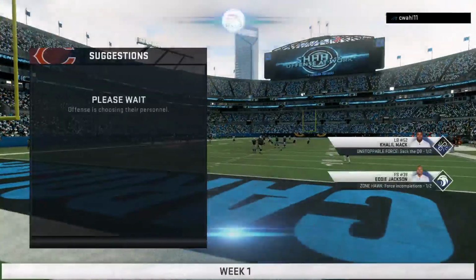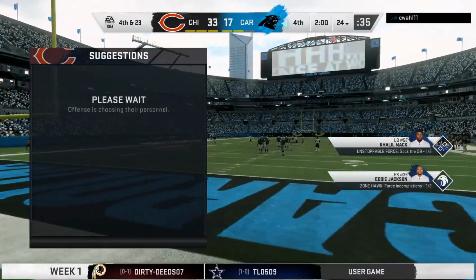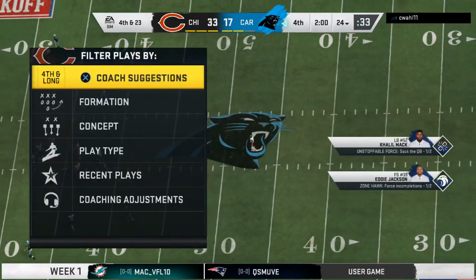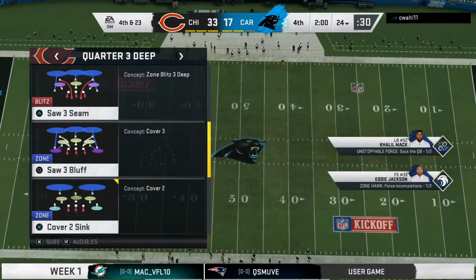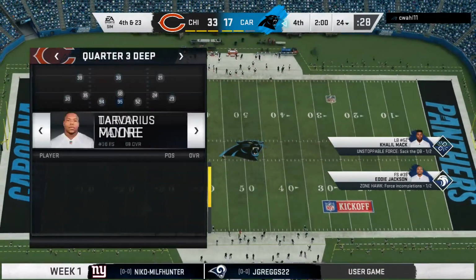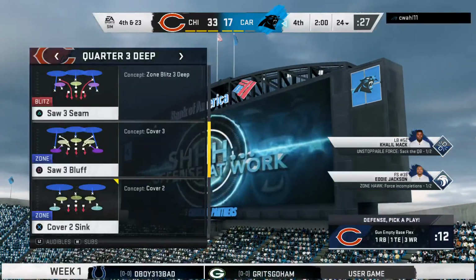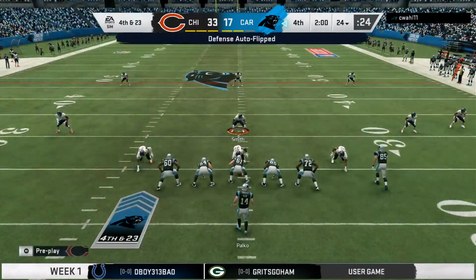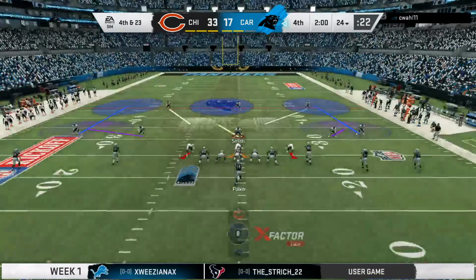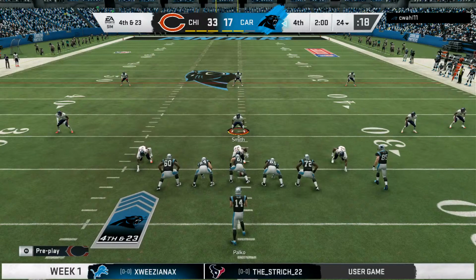Two minutes left to play in this football game here on EA Sports. So it's Panther football as we welcome you back. And they're indeed going to go for it here on 4th down. So trailing here in the last quarter. Let's see how this plays out.